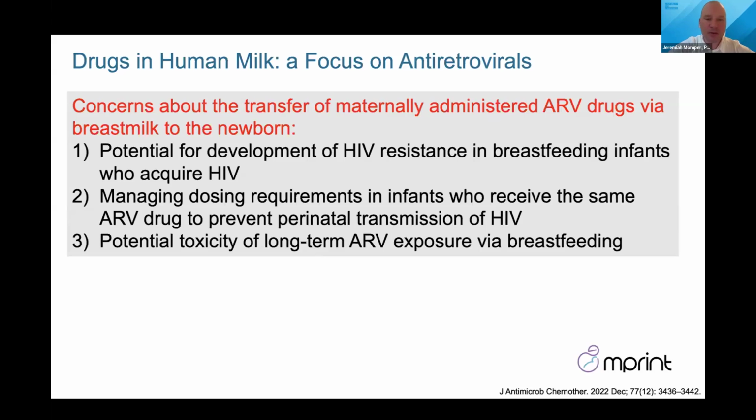The second is managing dosing requirements in infants who receive the same antiretroviral drug to prevent perinatal transmission. So as I mentioned, all infants born to moms with HIV should receive antiretroviral drugs. And so therefore we have the balancing of these dosing requirements where the infant may be acquiring some drug through breast milk, separately acquiring drug that's dosed directly to the infant. And we need to think about how those dosing requirements may change in that setting. And then thirdly would be any potential long-term toxicity. These are, of course, drugs that mom takes chronically. And so there is the potential for a breastfeeding infant to be exposed from birth all the way to 1 year of age or whenever they stop breastfeeding.